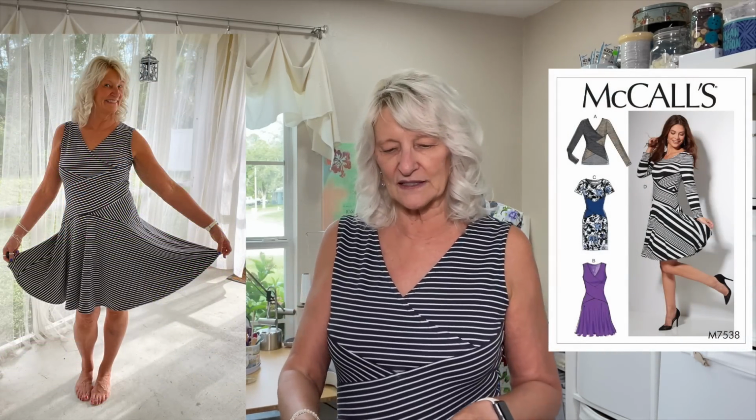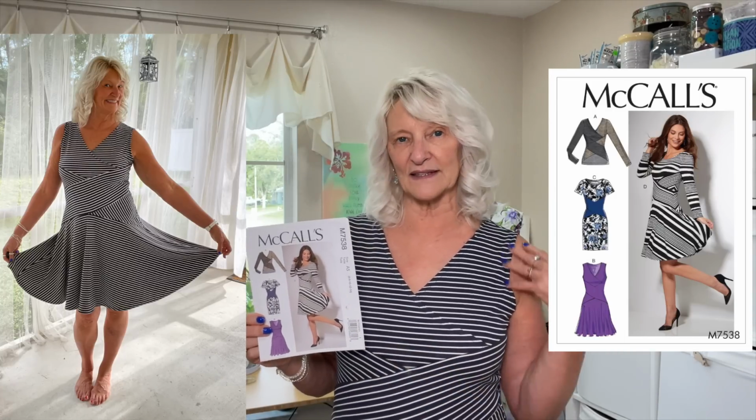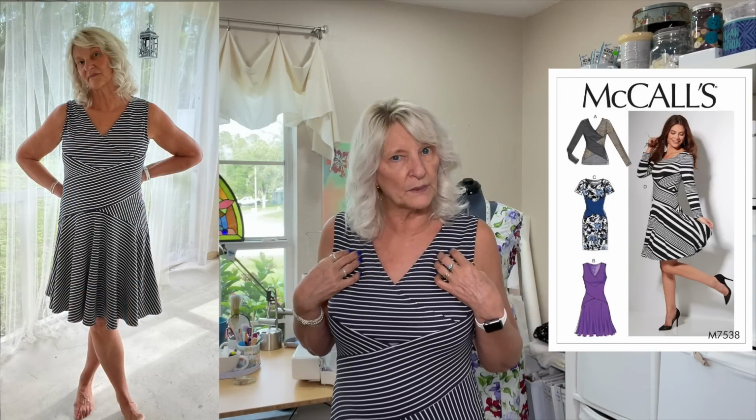So let me tell you what I worked on this week. I finished up my striped dress. This is McCall's 7538. It's from 2017. I made the sleeveless version, and I think it's a poly cotton, or a cotton rayon. It feels like natural fibers. It does not feel like polyester. I think it's a knit, and I think it was from a Walmart bundle. To be honest, I'm pretty sure it was. Maybe 3 yards for $8. I'm not quite sure, but I have a feeling.